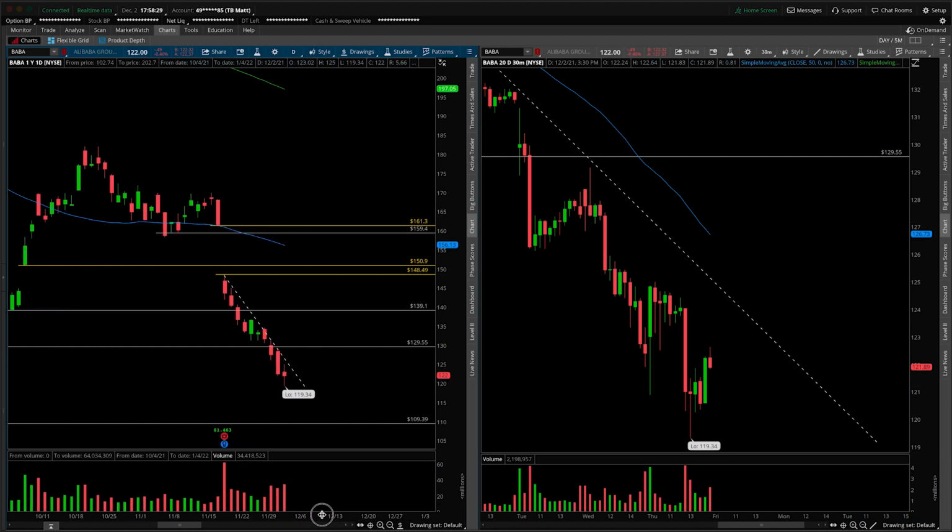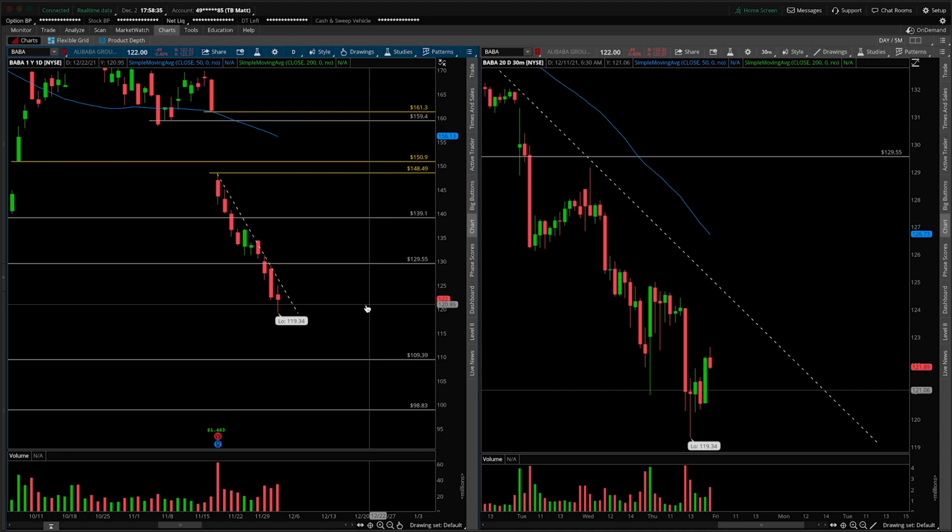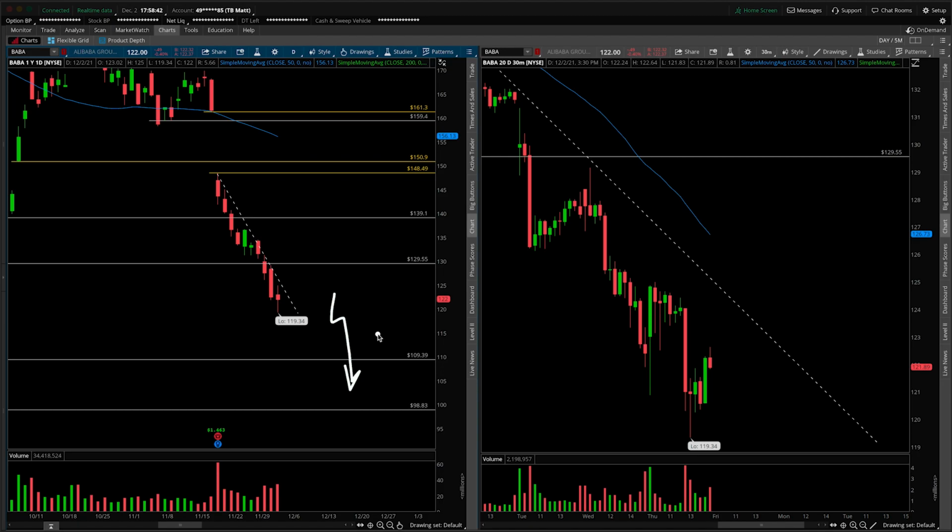So those are my thoughts here on Alibaba. The main reason I wanted to bring it up today was just to clear the air. If it does get delisted, obviously the impacts of that will likely be lower, but it's not like it's going to zero. It's not disappearing. You'll just have to access it through other means. Those are my thoughts on BABA.